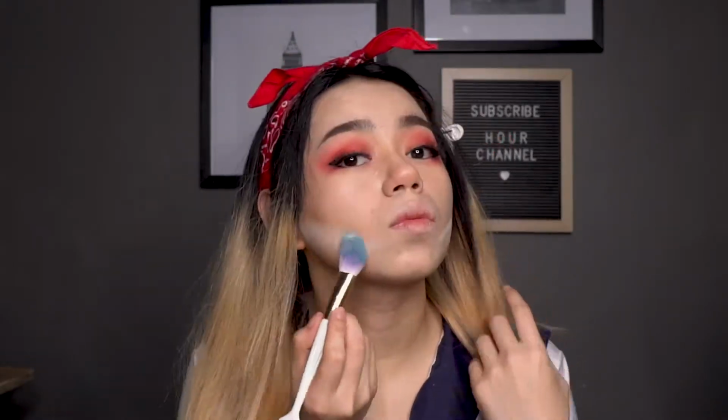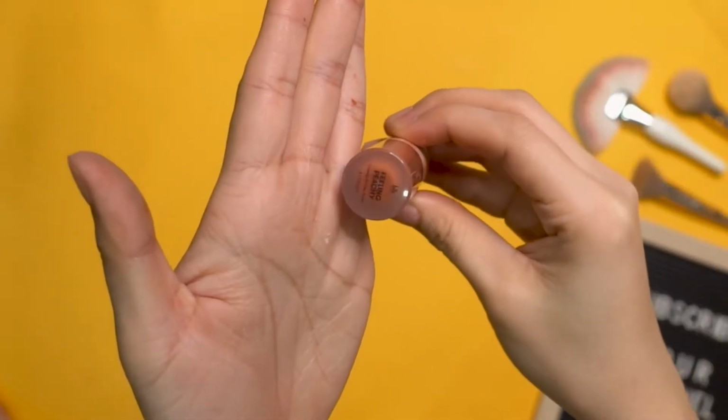And for our cheeks, we'll be using this brush. Let's bake using this loose powder. We'll just use this brush. Now for our favorite cheek tint, we'll be using BOK's Creamy All Over Paint Filling Peachy. And with this brush, we'll blend our blush. Now, let's blend everything.